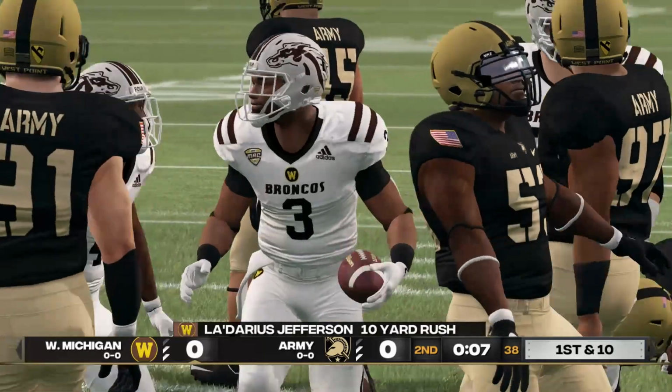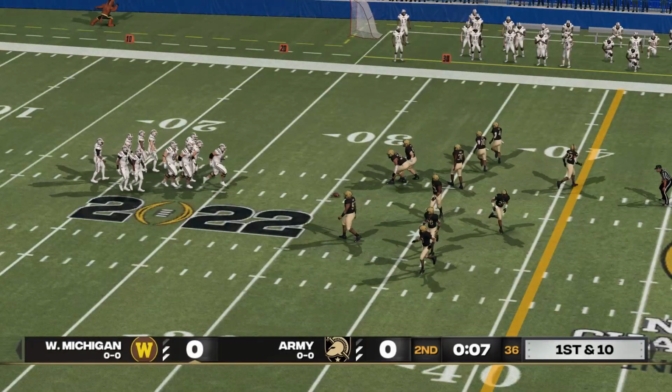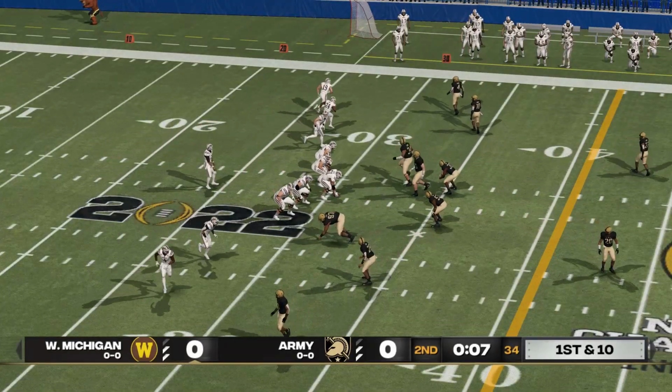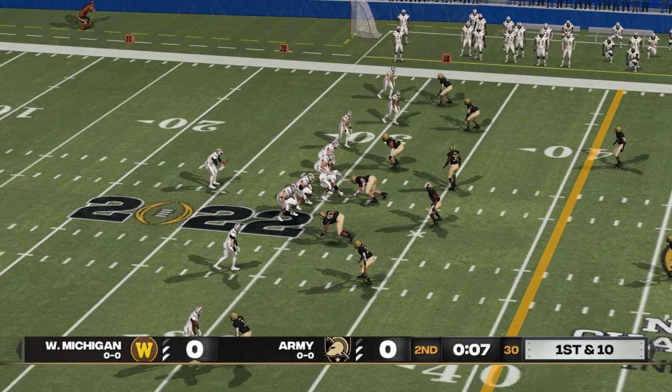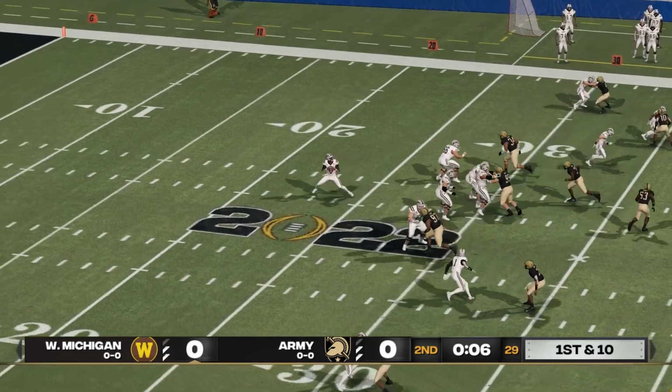Brought down at the 30. Nice game for the halfback. That time they kept it on the ground with the counter play. The blocking was great up front, and the tailback was able to get into the open field and do some special things.